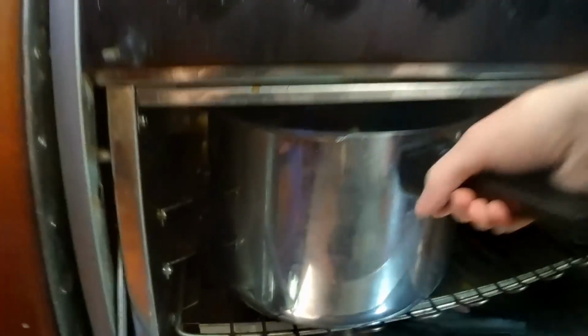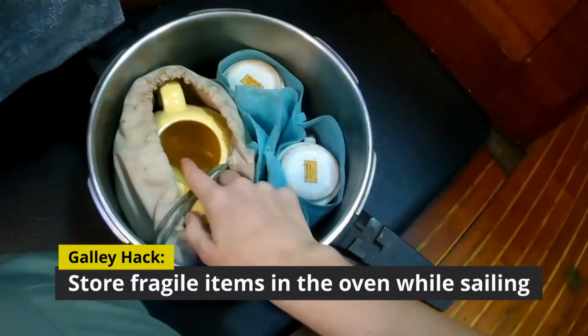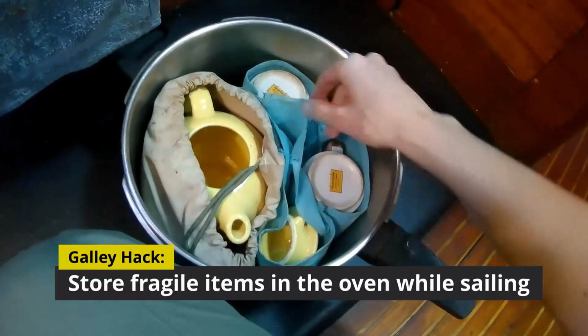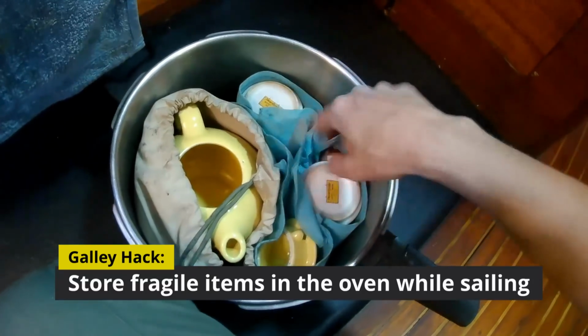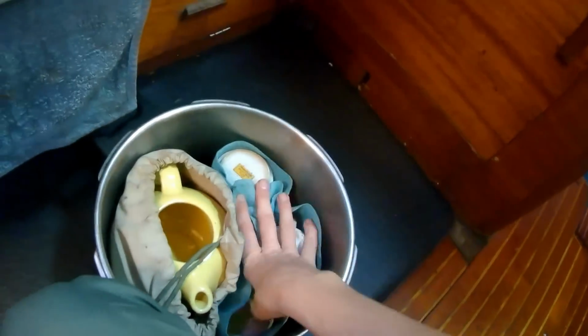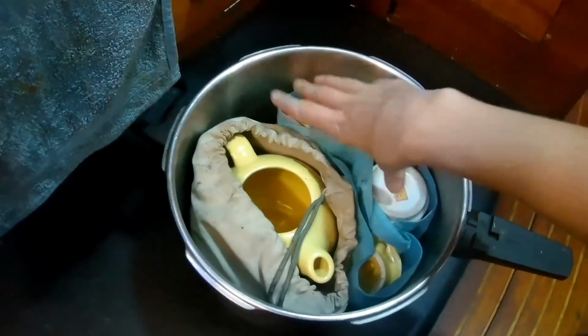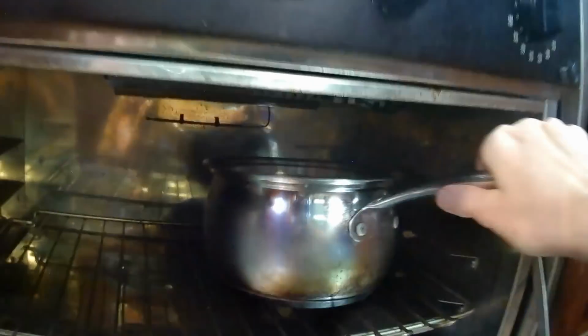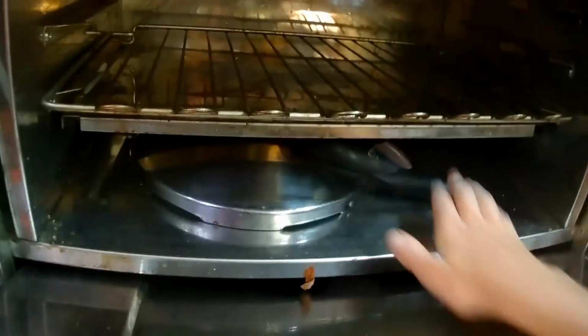Inside, we've got storage, obviously, because every little bit counts. I keep my teapot and my teacups here, wrapped up in one of those hanging shoe organizers I modified to hold cups. They stay in here, and they're gimbaled when we're sailing, so they won't break, because I like them. They're old antique sort of things. We've got another pot here. We've got the lid for the pressure cooker here.